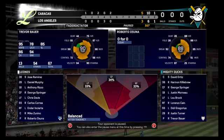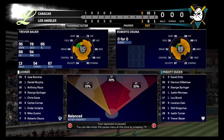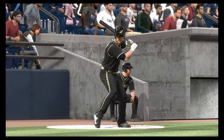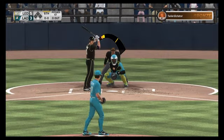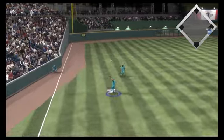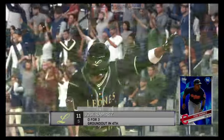Striding in, Roberto Osuna. He's getting his first. Corey Dickerson will grab a bat and lead things off here in the top of the 6th. And here's a ball hit in the air. And the move to the pinch hitter will not pan out as that's taken in for the first out.